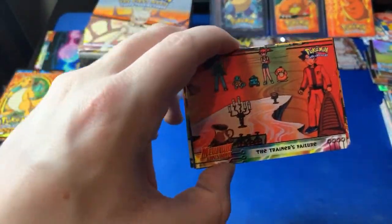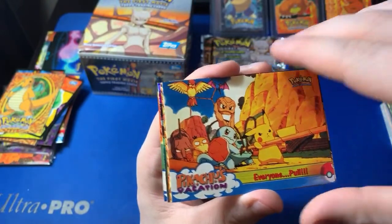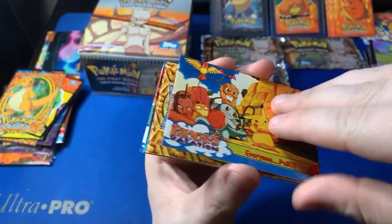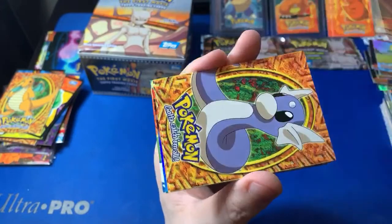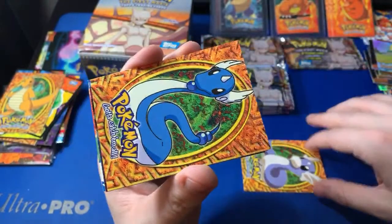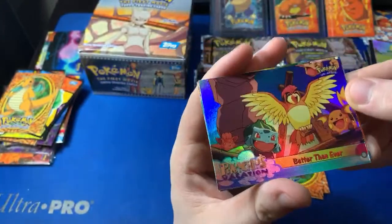The Trainer's Failure. I don't know if we've pulled that one yet. Very sticky. Everyone Pool. That's another Pikachu Blue card. The Proposition. We've definitely gotten that one. Another Dratini. And another Dragonair. I wonder why those come in the same pack like that. And our holo, Better Than Ever.